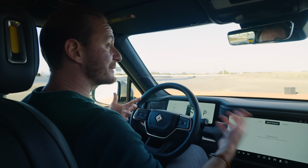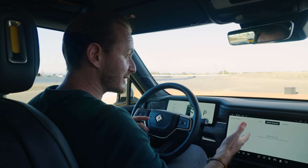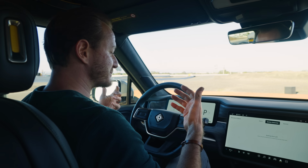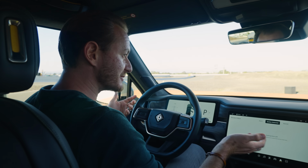You could hook up your Amazon account and use the Alexa voice activation, but I don't wanna have to go through a separate hoop to do that. I wanna just be able to use the native system, and there isn't one.